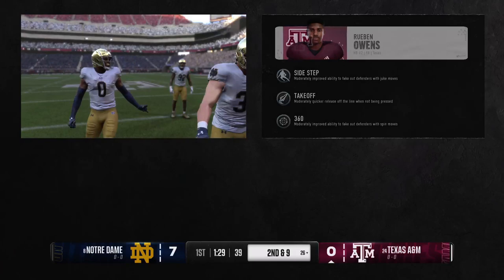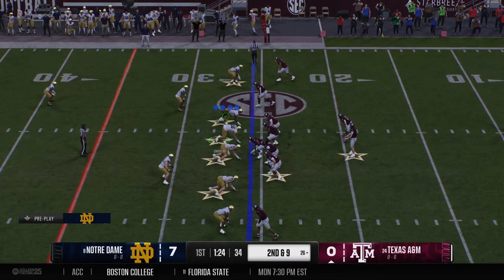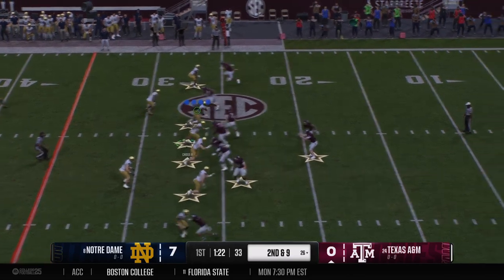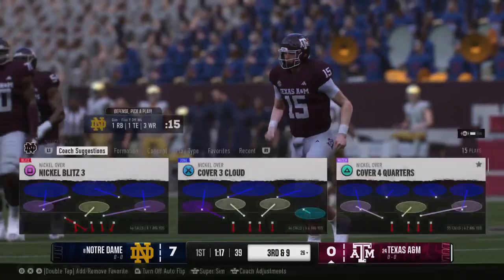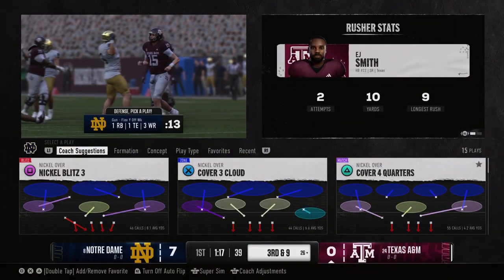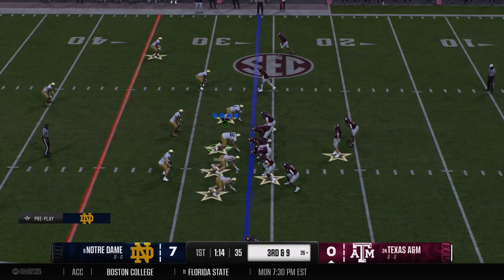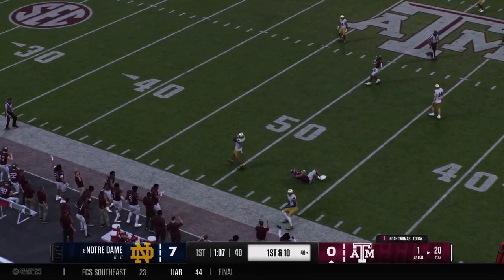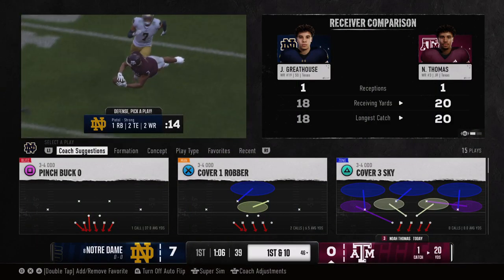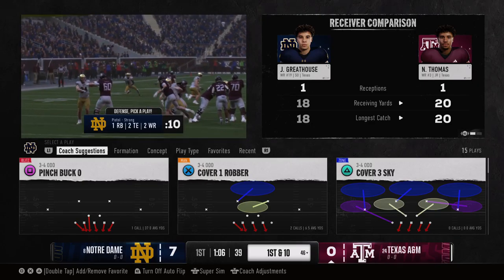Reuben Owens, the running back. They'll bring up 2nd down and 9. Owens gets it again, and Owens taken down. Excuse me, it's E.J. Smith. They'll bring up 3rd down and 9. It's a pass. That one is a diving catch. Noah Thomas for the 1st down. Gain of 20.